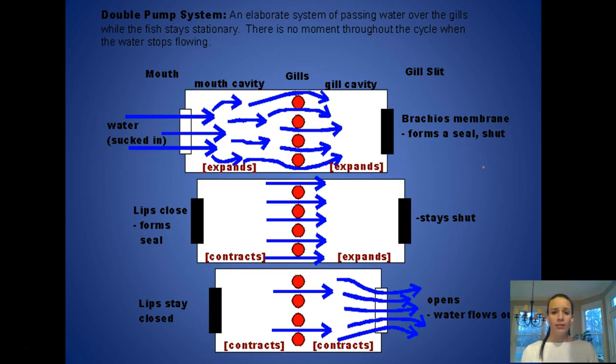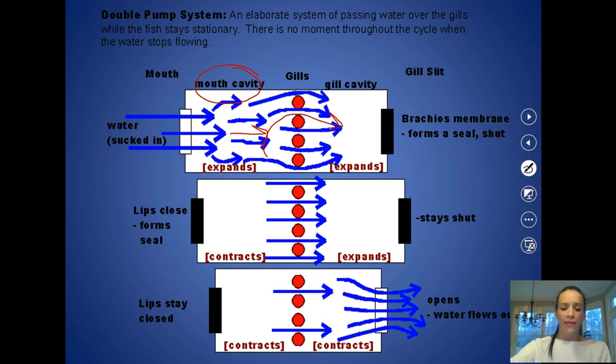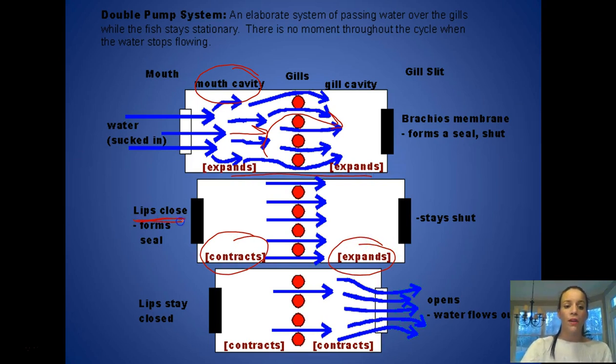The double pump system, on the other hand, is how the water moves. So it's sucked in through the fish into the mouth cavity. It's going to go once, then it goes over the gills. And then as you see, there's expanding, and then we have contracting. So this is when the lips close. Then the lips are going to stay closed, and it pumps the water again through into the gill slit.